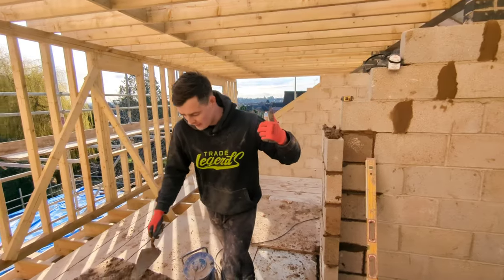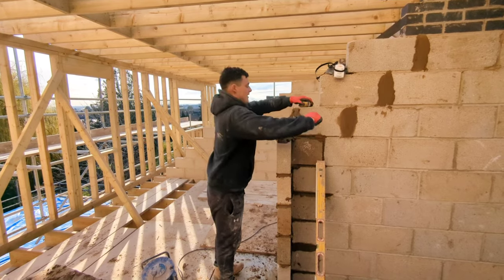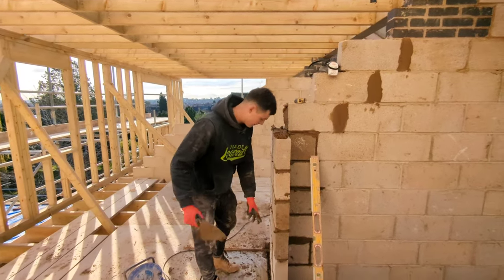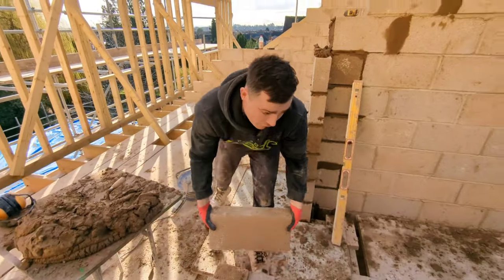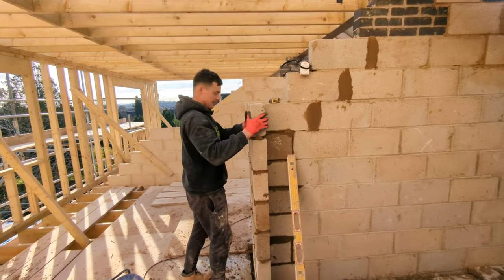Current day, I'm throwing up this, one of the last buttresses on the job. This is just to support this middle wall. I've already done all of them down there. We're just slowly working our way up. Now, in late August, the block and beam was on downstairs in the basement.